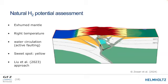But then, very importantly, we also need water to get this reaction going. Without water, there is no reaction. And we know that this is the case because if we look at orogens, we often have fresh mantle rocks, so not serpentinized mantle rocks, close to the surface. This can be explained by the simple fact that they never were in contact with water, because what we think is that we need large faults, large shear zones or faults, hopefully most likely active faults that open up, that allow water to circulate through the system.